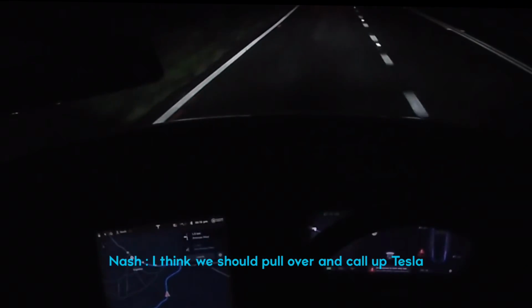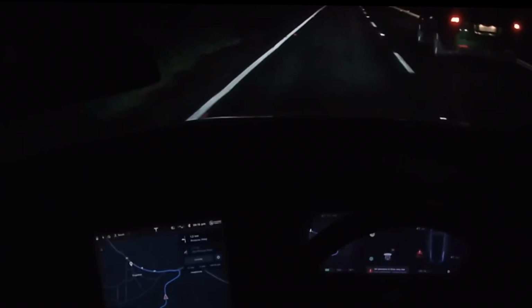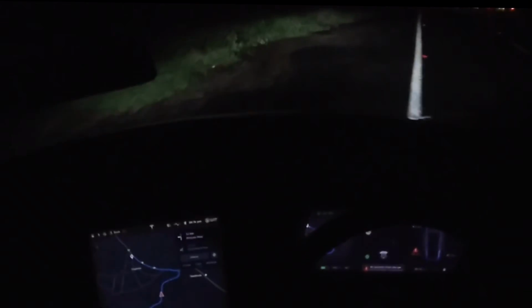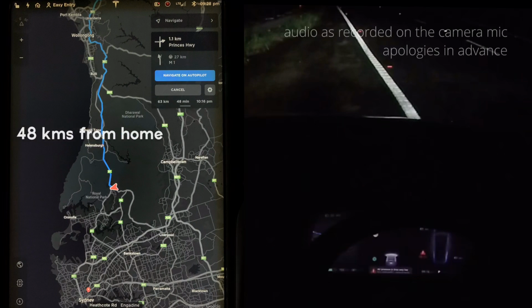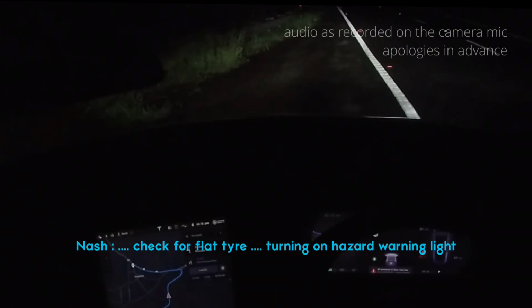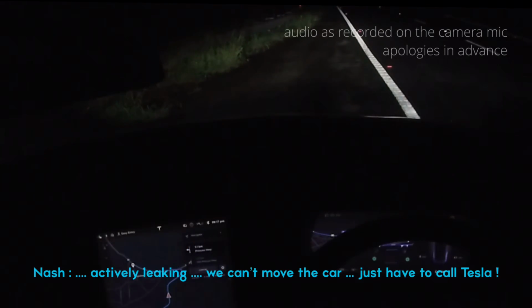I think we should stop, pull over. Call up Tesla, they'll come and... But it's a matter of only 3 minutes from here. Unfortunately, the tire pressure was going dangerously low and I had to stop. Check for flat tire. It's actively leaking. We can't move the car at all. We just call Tesla. That's it.